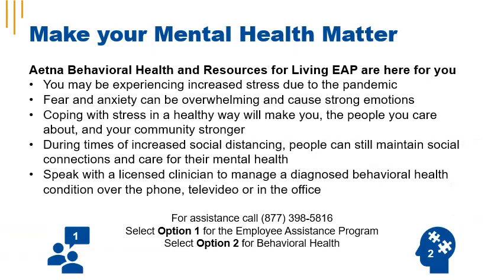Make your mental health matter with Aetna Behavioral Health and Resources for Living Employee Assistance Program. Behavioral health coverage is attached to your medical insurance election at Icuba. But did you know that every employee at an Icuba school has access to Employee Assistance Program resources at no cost? That coverage extends to every employee and every member of their household. To access the EAP, call 877-398-5816 and press 1 after the prompt.